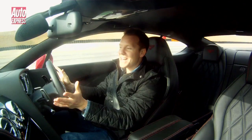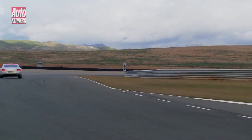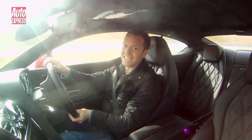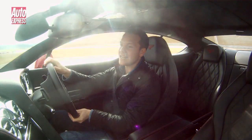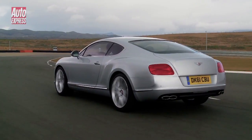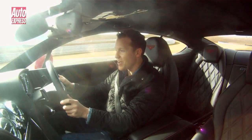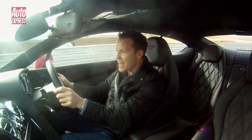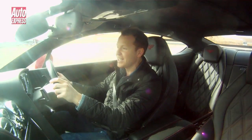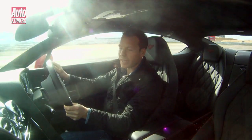Let's talk about this engine then. Well, it's got 500 horsepower, and that's 75 horsepower less than the standard W12 coupe, but it'll still hit almost 190 miles an hour flat out, and I think you'll agree that's plenty quick enough. And then there's the sound. Bentley have engineered a proper V8 growl into this car, and it sounds miles better than the muted W12 model. Makes a real difference and gives this car a much sportier character.